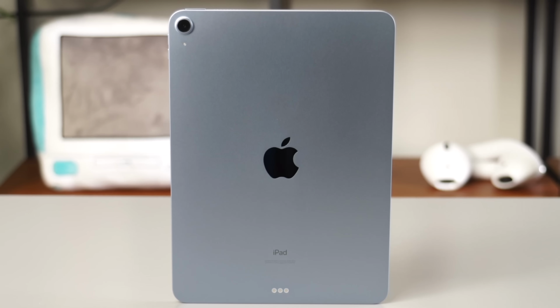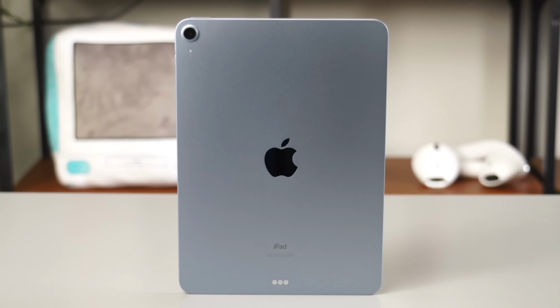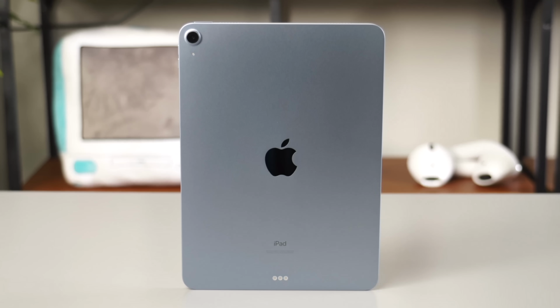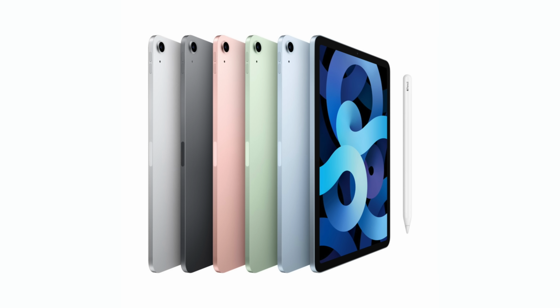There's also a new version of the iPad Air in the works, but like the iPhone SE, there's really going to be no design changes that are expected. The next generation iPad Air will continue to look like the current one, though there's a possibility we could see some new color options. Now, if the event invite is any indication as to what color options we could get, then we can actually get some new vibrant color options for this year's iPad Air lineup, but that's just me speculating based off of the event invite. Right now, the iPad Air comes in space gray, silver, rose gold, green, and blue.